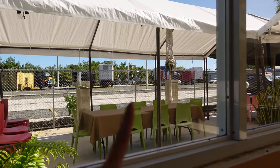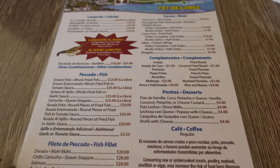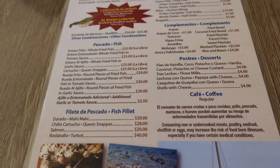The sea is just right there, if you can see it. So they have a whole fried fish right here. I always say that finding a good restaurant to eat at when you're traveling is knowing where the locals go. If you're observing at this restaurant, the local people are definitely eating here. So it must be good.